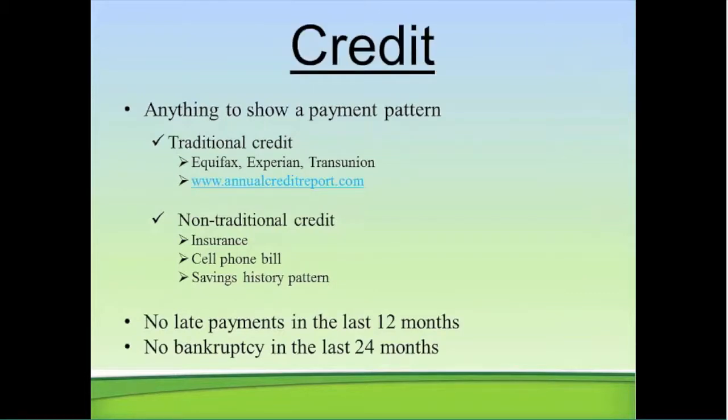So credit is anything that shows a payment pattern. Traditional credit is anything reported to the 3 credit bureaus. The 3 credit bureaus are Equifax, Experian, and TransUnion, and each of those 3 bureaus is required to give you a free credit report once a year.